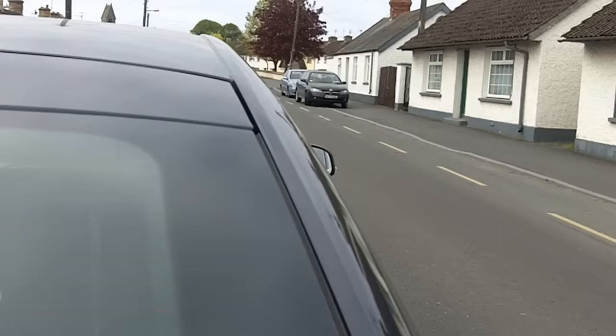I am going across a seriously bumpy bit of the road now, and it's just cushioned out beautifully by the Mondeo, just cushioned away as if that never happened.